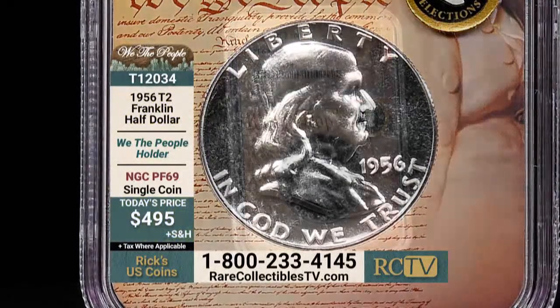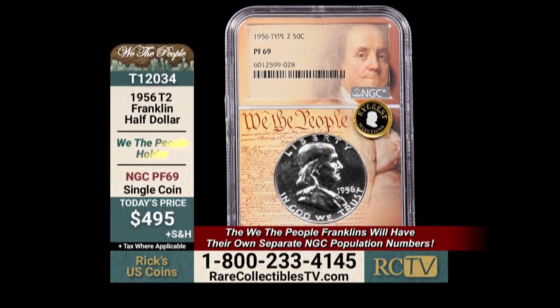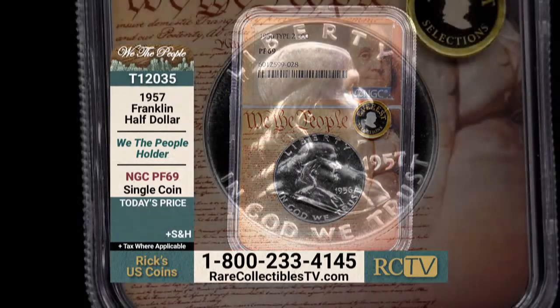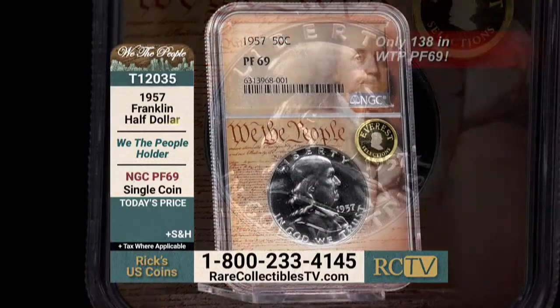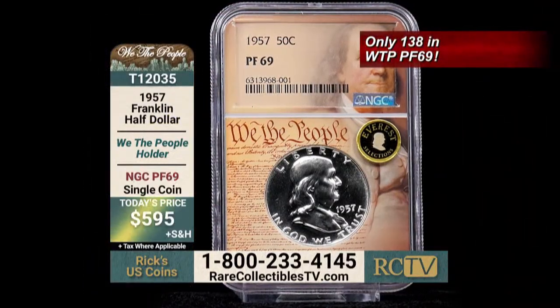The 56 I have is only $495. Again, this is in the pedigree holder, which will have its own pricing in the NGC price guide. The 1957, if you just want to get the 1957, again, only 138 certified, it's $595.